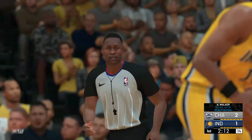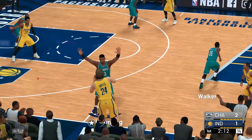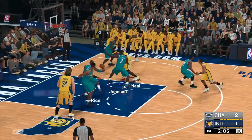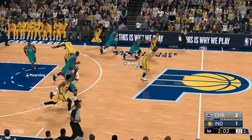And Kemba Walker is going to pick up the foul. That is his first foul of the game. And now only one away from being in the penalty. Yep, the next one puts them on the line, so they've got to be careful the rest of the way. Now, here is O'Neal. Down to five on the shot clock.